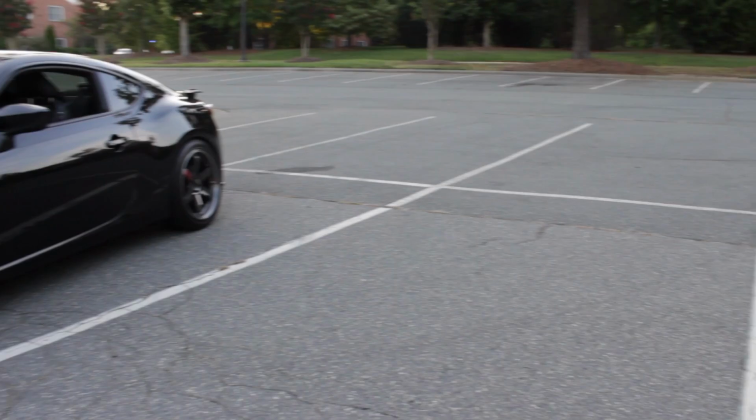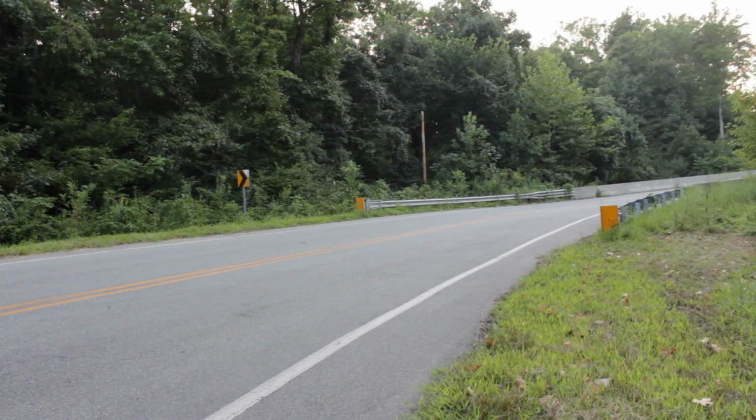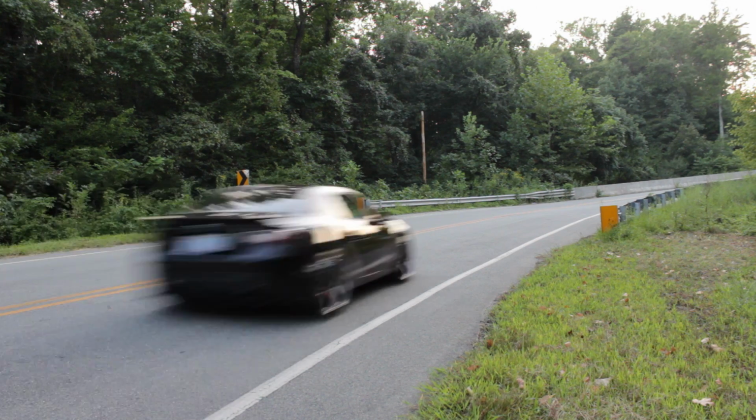Yes, it's expensive, and most kits probably void the factory warranty, but it's hard to think about those downsides when tearing through back roads.